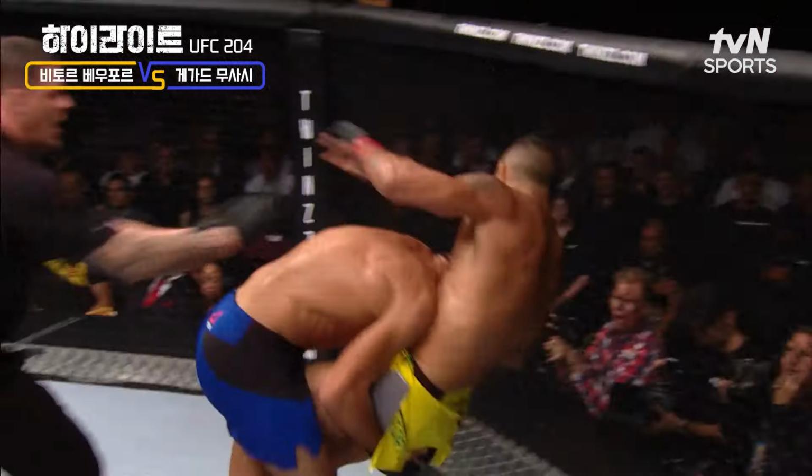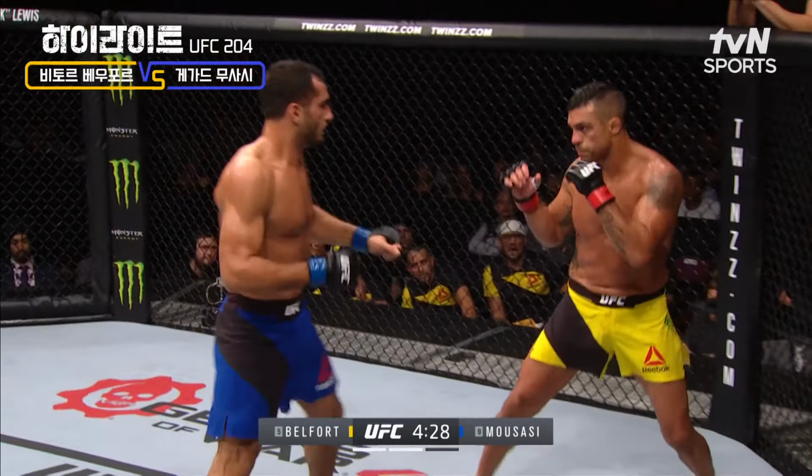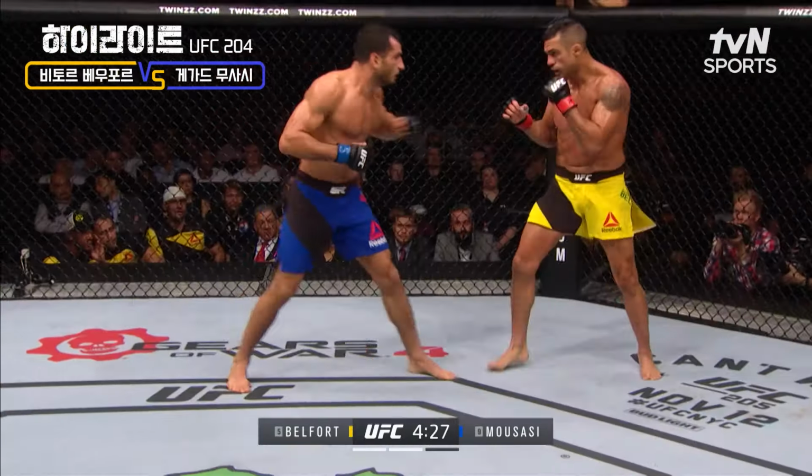For the 31-year-old, the real key with Mousasi is focus. He's been in fights before where if he loses focus, that's crazy. 48th pro fight here tonight. Really speaks to just how good he is. He snaps off a very nice jab.